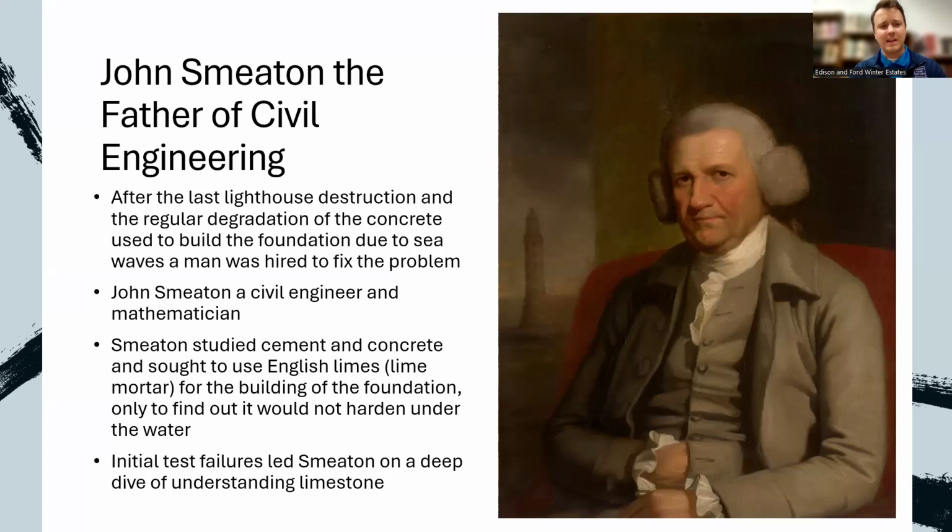He was a civil engineer and a mathematician, and he would study cement and concrete, and he sought to use English limes, limestone, lime mortar, like we talked about earlier, for the building of the foundation. But when he tried to make the cement, it would not harden under the water, under the seawater.